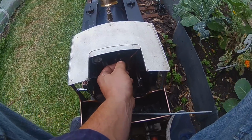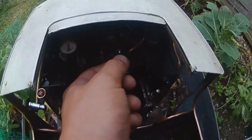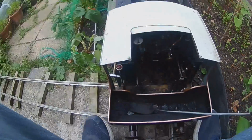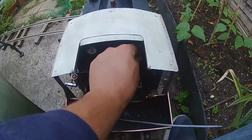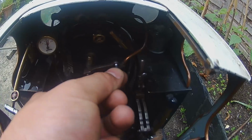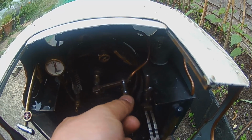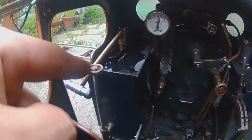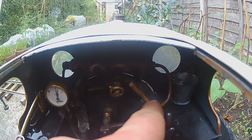That's the regulator there. And that's the control. Put it forward, so that's our reverser, so forward and backwards. The regulator there, then that control is for the blower. Right there is the pressure. Right there is for the water feed, and that there will turn the injector on, and that's the fuel filter.